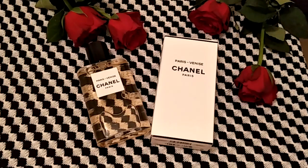I would love to wear Venice in the colder months, because of that creamy powdery nature about it. I can't imagine wearing this in summer, actually. Not that it's going to be suffocating or anything, but I don't know. It just gives me this coziness and this comfort. And for me, comfort and coziness is more like a winter thing. I don't know. For me, anyway.